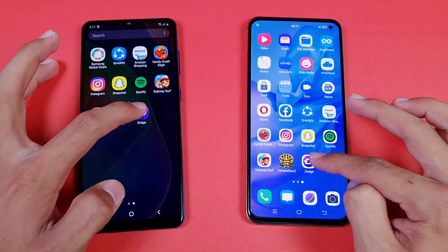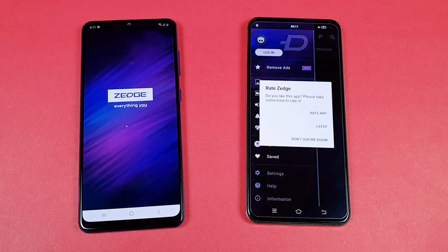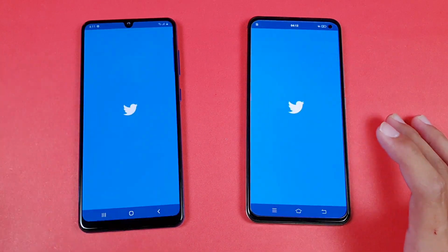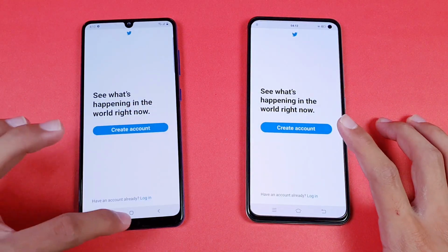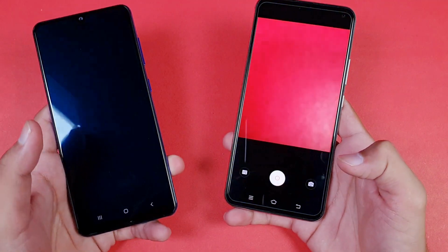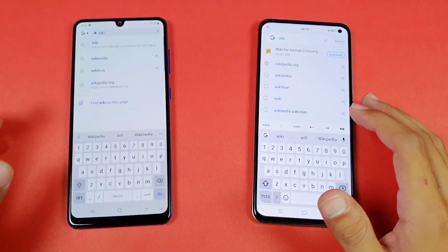The Zedge application on both phones, and you can see the Vivo V17 is faster there. Now let's see Twitter, and definitely faster on the Vivo V17. Last one, I'll open the cameras on both phones, faster on the Vivo V17, just a tiny bit faster there. Let's see the internet browsing speed.